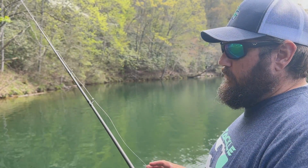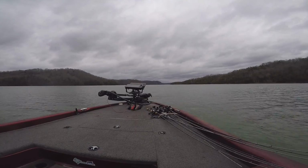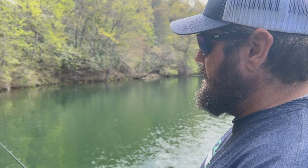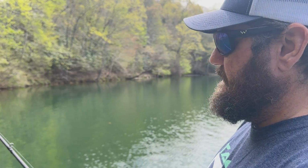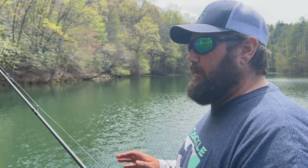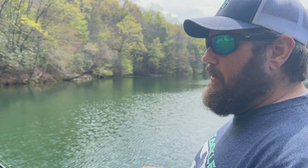So that ended day 1. Day 2, we come back out and we had decided that was it. We're going up the lake. We're going to fish from the rivers up. The water was a little bit more stained. It was still pretty clear. I'd say 5-8 feet easy, but a little more stained than on the lower end for sure. The lower end was like ultra clear.